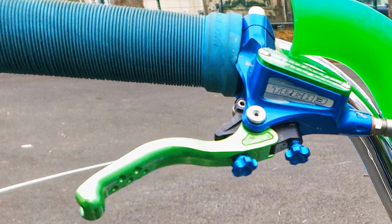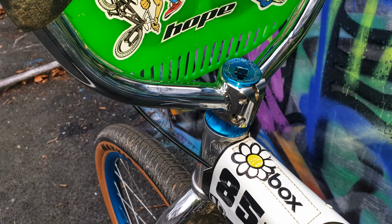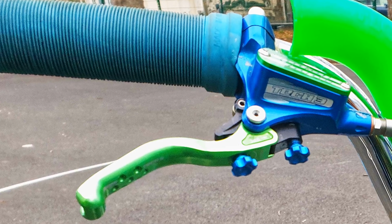ODI long neck Pro Phalangeless grips. The stem and the handlebars are one piece. That's the classic Vector handlebar style. He's got a sealed integrated headset. He's got a Hope Tech 3 brake lever.